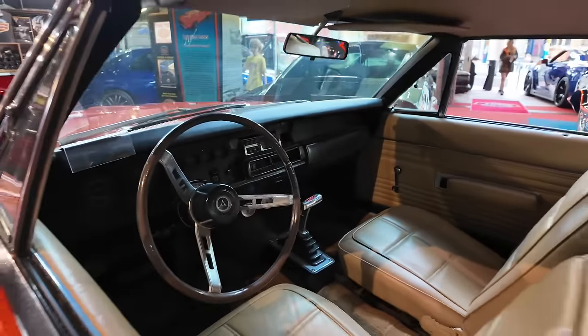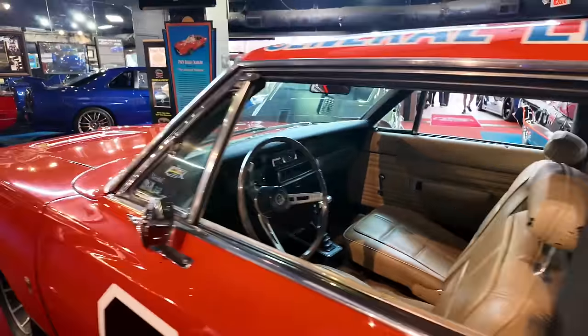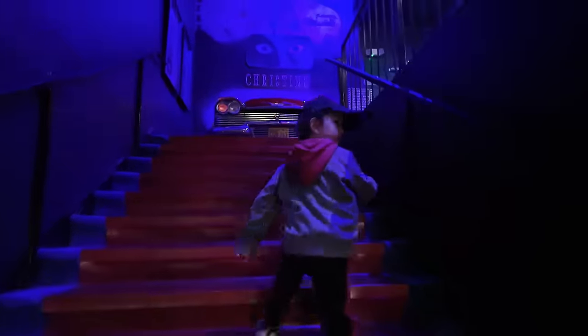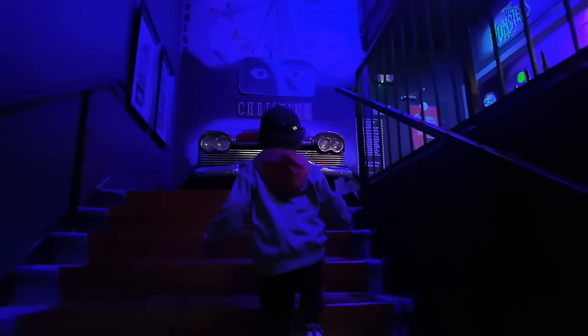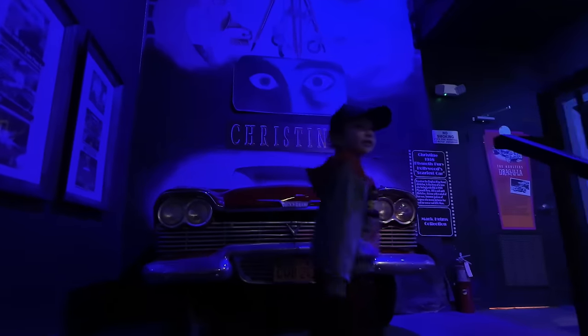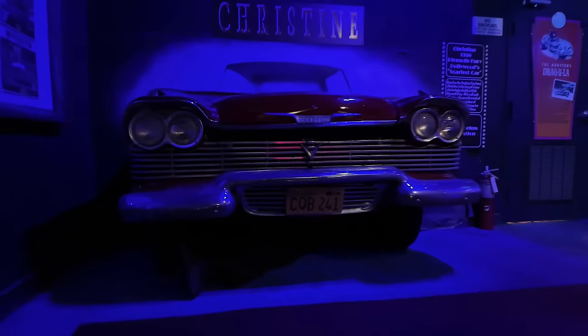What? Huh? I know this car. You know this car? Yeah. You know all the cars. All right, let's go upstairs. Watch out with the car. There's a car behind you.